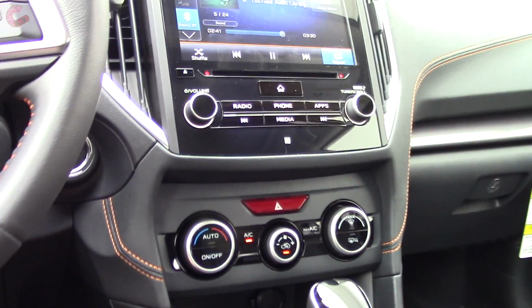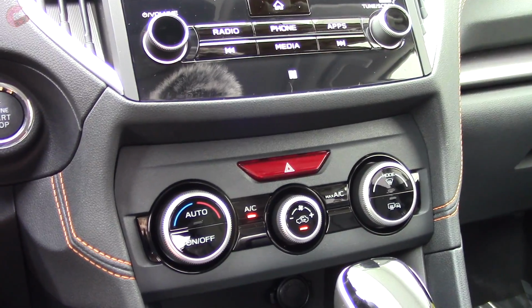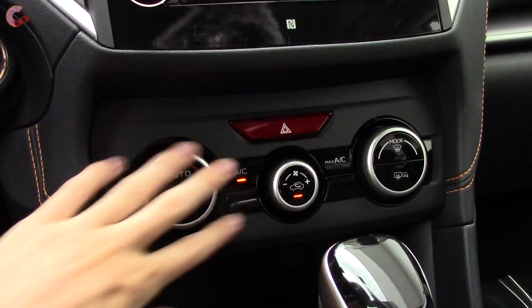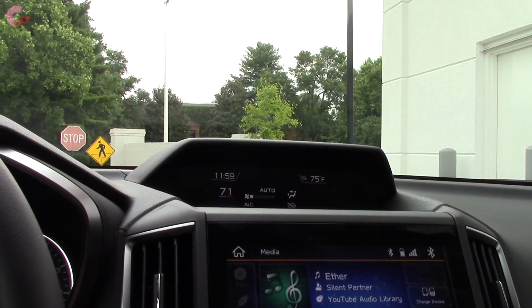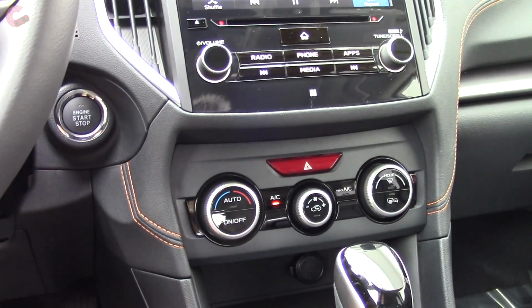Moving on up to your climate controls, they are single zone automatic on the Limited and manual on the other 2 trims. Regardless though, every model comes with these 3 easy to use knobs. So you just twist and all the adjustments do appear up here on the top screen. So overall, really simple to use.